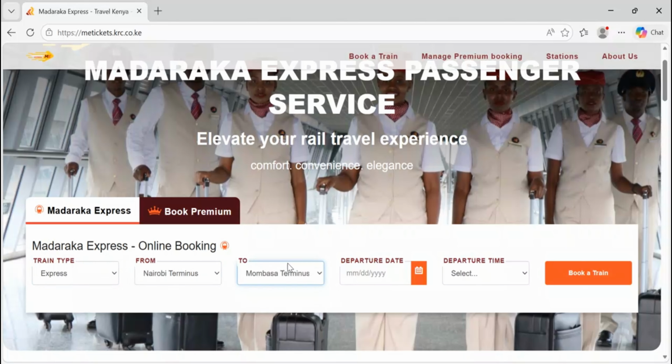Select from, and to is the destination city. Then we select the date of travel, the 20th. You can actually book on the same day and travel on the same day, as long as you'll be able to arrive at the station before the departure.